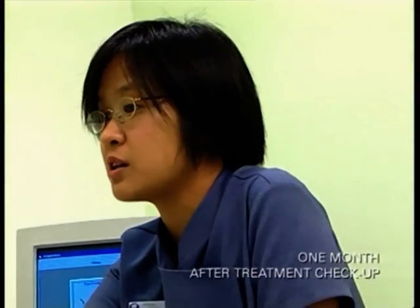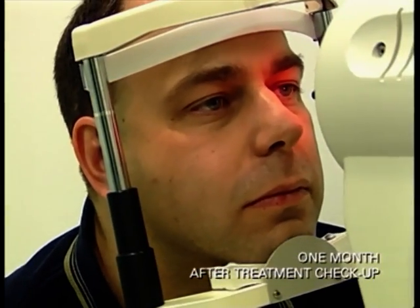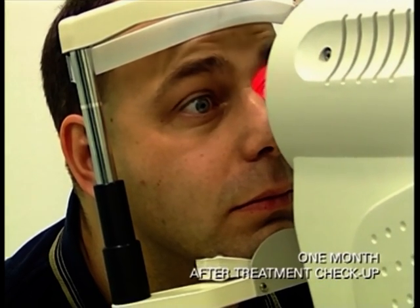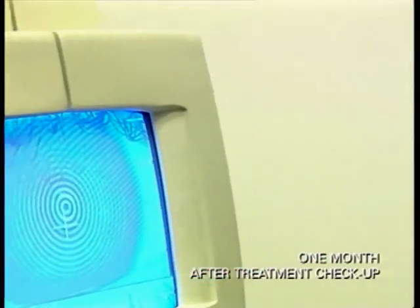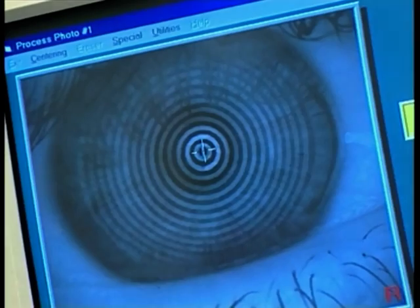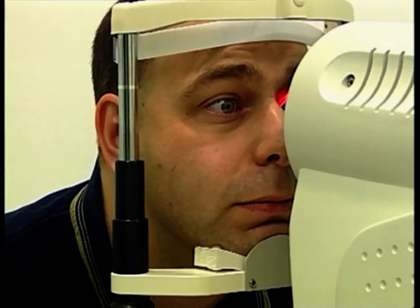So Richard, remember this test from last time. One month after treatment, Richard has another checkup at the clinic. I really felt like they cared. I wouldn't trust anybody else with my eyesight. They make sure that the process involves any retreatments that may be necessary, a checkup 3 days after surgery, 1 month and 3 months. They make sure you are absolutely okay at each stage before you progress to the next.